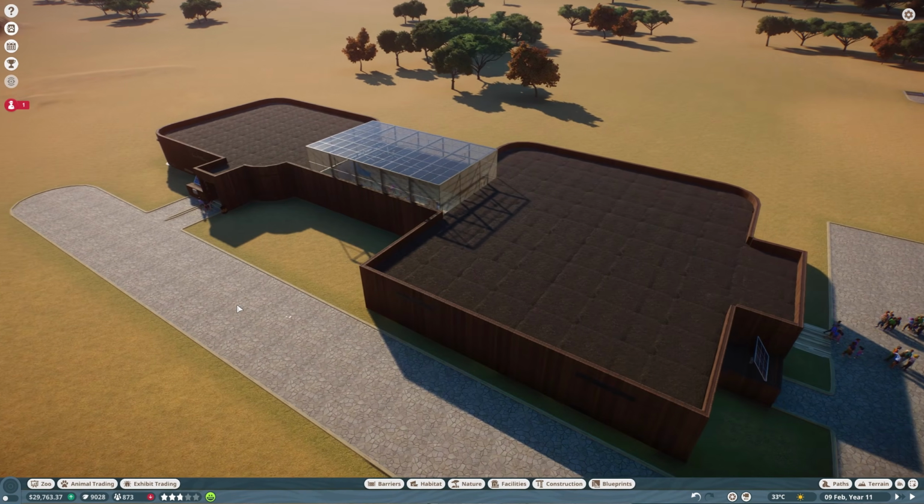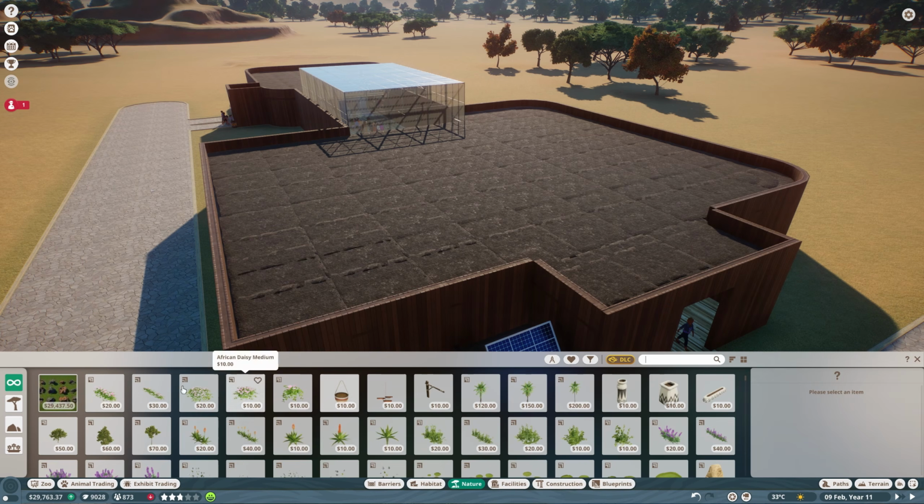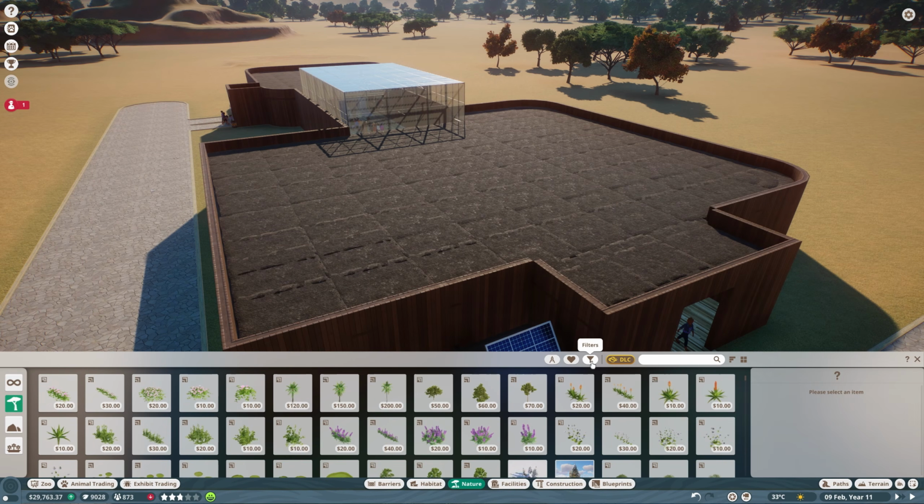Okay, so we've added the mulch. Now we're going to put the flowers in, and we're just going to use the grassland flowers from Africa because that's where we are in this zoo.